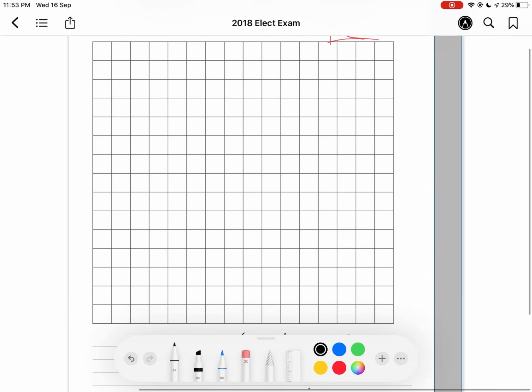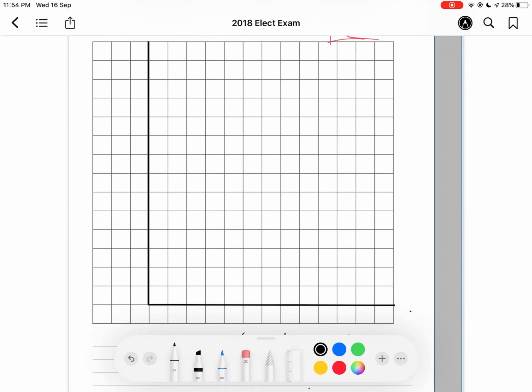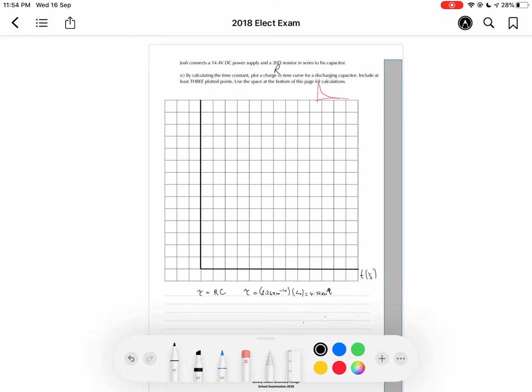So in terms of drawing our graph, I'm going to get some lines here. We can use a straight line, that'd be better. Okay, I'm going to add another line here, another line for our x-axis. Our x-axis is obviously just going to be our time. Okay, so this is time in seconds.